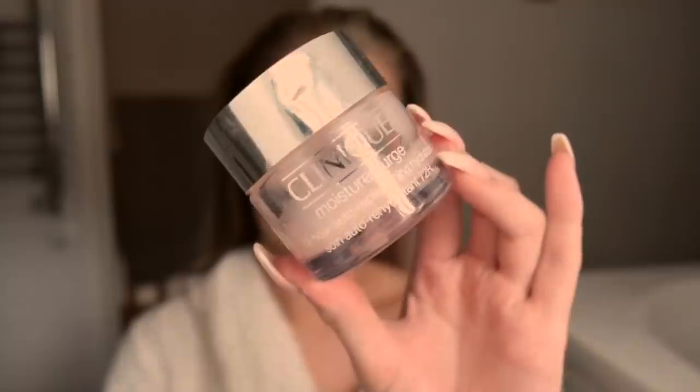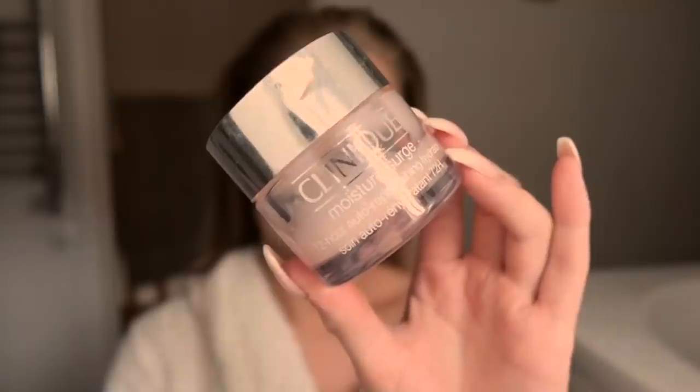As always, I'm using the Clinique Moisture Surge to moisturize my face. This will always be my favorite. If you have sensitive dry skin, you will love this. Also, it's nearly empty, which makes me very sad. And can we also appreciate the struggle of getting moisturizer out of a jar with an acrylic nail?